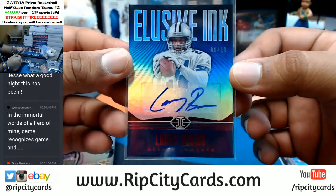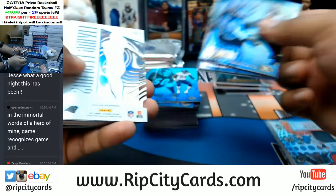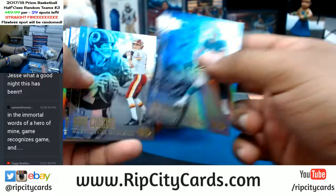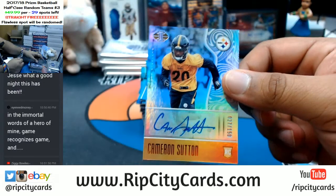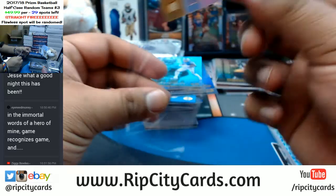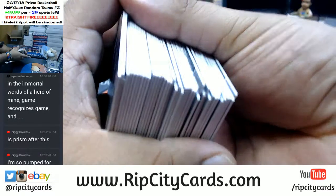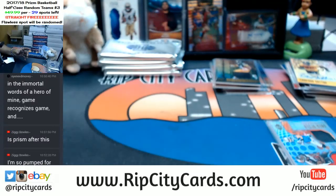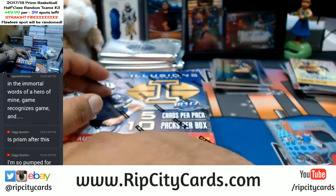Larry Brown, 6 of 10 for the boys. Nothing there. Cameron Sutton of the Steelers with an auto to 150. Put this away. As you should be, man.